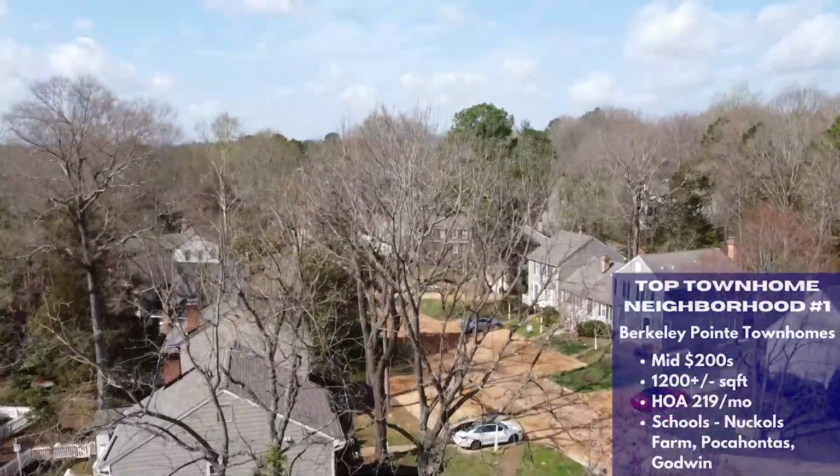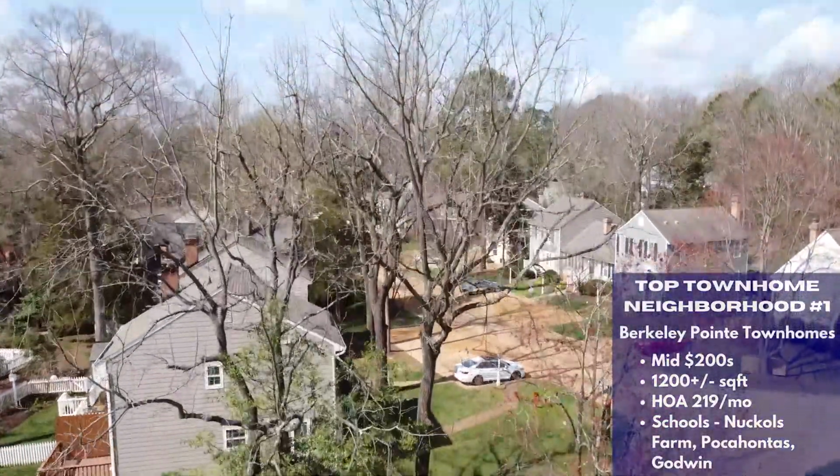The school systems are Knuckles Farm Elementary, Pocahontas Middle, and Godwin High. Just as an FYI, there are also 3 other townhome communities right beside Berkeley Point that have similar price and size.